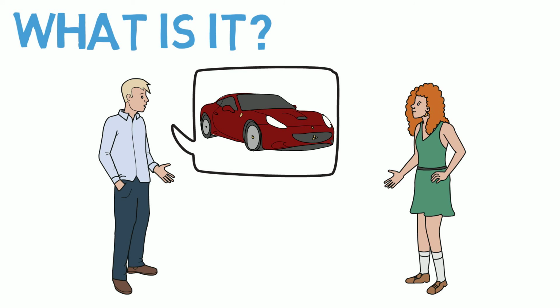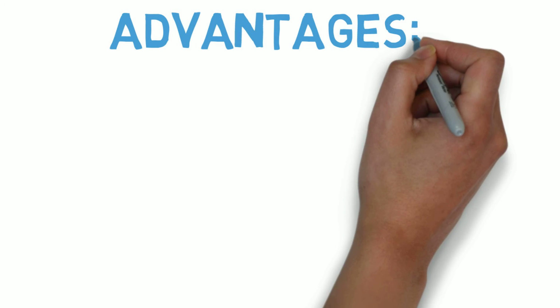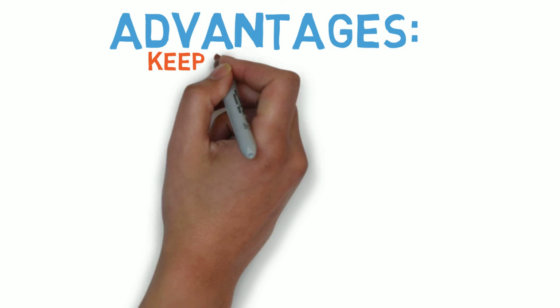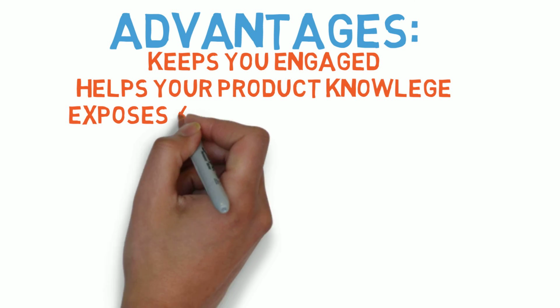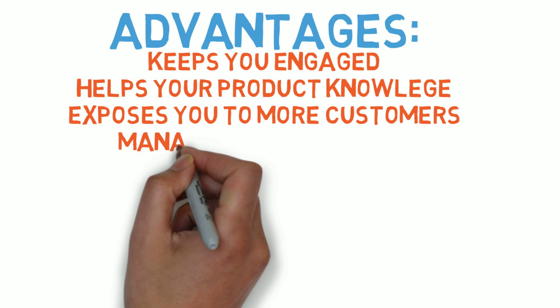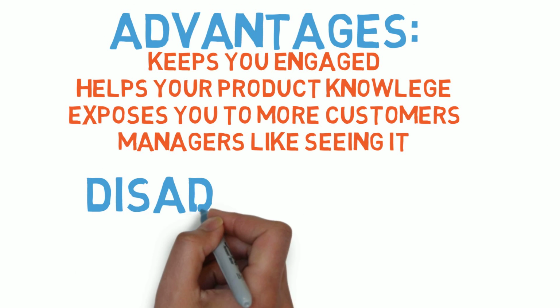Now, let's get into some advantages and disadvantages here. On the advantages side, it keeps you engaged. Much like cold calling, this is really beneficial during those slower months just to keep your mind active and your selling skills sharp. It helps you with your product knowledge.